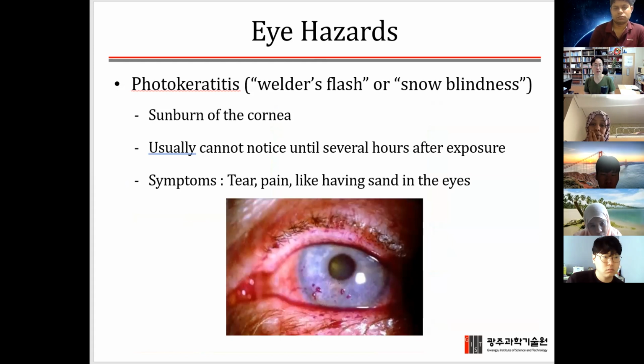And also, when you expose your eye to long-time exposure to sunlight, you can get photokeratitis, which is another word for welder's flash or snow blindness. This is basically sunburn of the cornea. You can only realize you got sunburn on the cornea several hours after exposure. The symptoms will be tearing and pain, and you feel like you have sand on the eye surface.